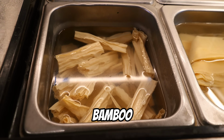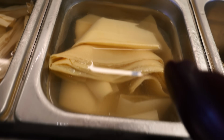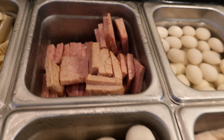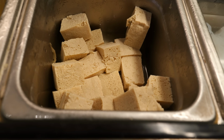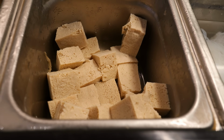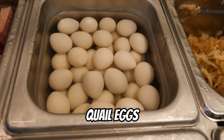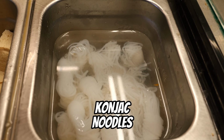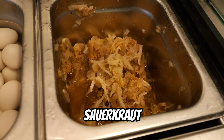Then we got some bamboo, along with imitation crab. And then down here we got dry tofu, some more fish balls, some spam. And that one is tofu, looks like. Either it's medium or it's hard tofu. Yeah, it looks more like hard tofu. Got some taro, as well as quail eggs. And then down here we have cognac noodles. I think that's how you pronounce it. Along with these sort of glass noodles. And a form of sauerkraut.